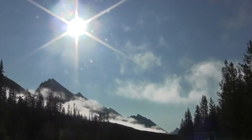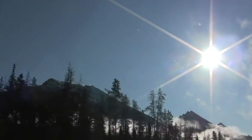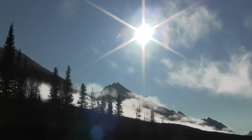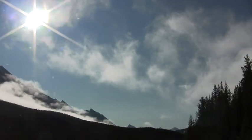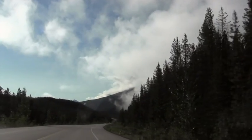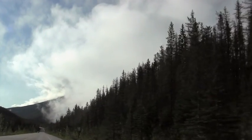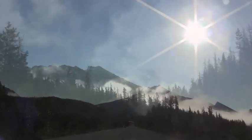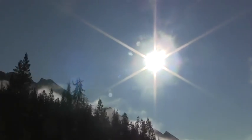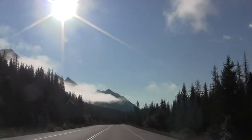Icefield Parkway just transforms again with some sun. You can see the magnificent peaks off to our left, the tallest being to the far left, and then going right across the range. And we're heading towards Sunwapta Falls, and despite the clearing on one side, the other side looks like a forest fire, but it's actually low-hanging clouds. Look at that spectacular view with the snow on the mountains, the sun is shining, and we're headed towards the Columbia Icefields.